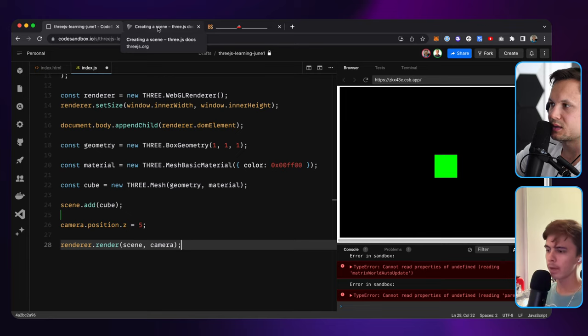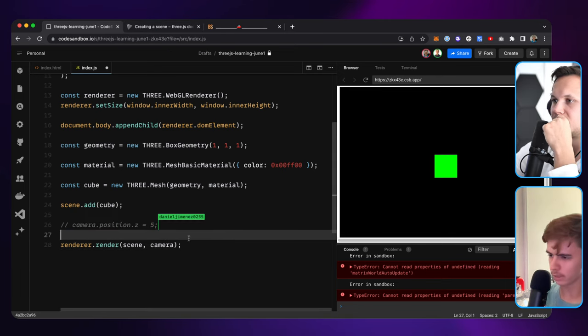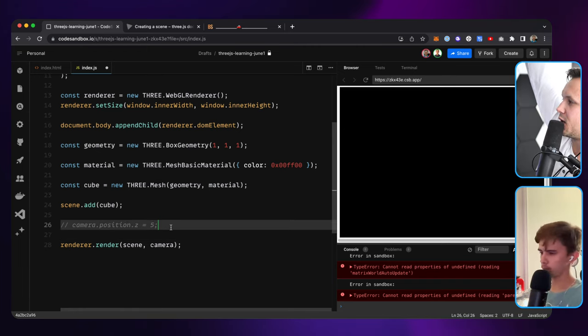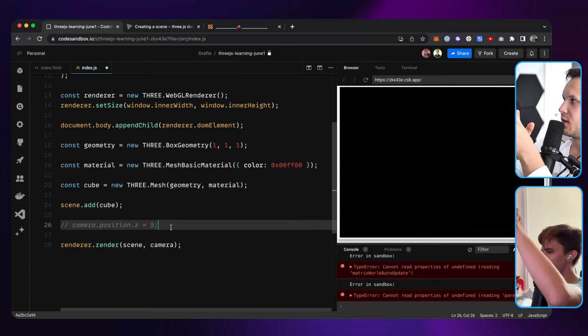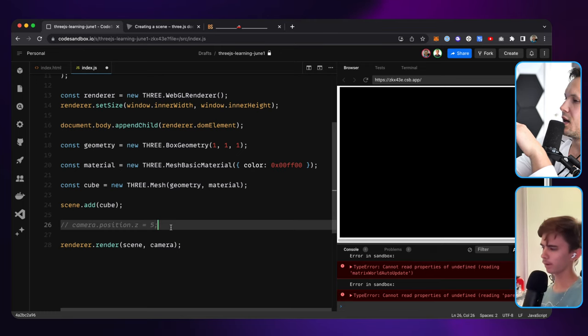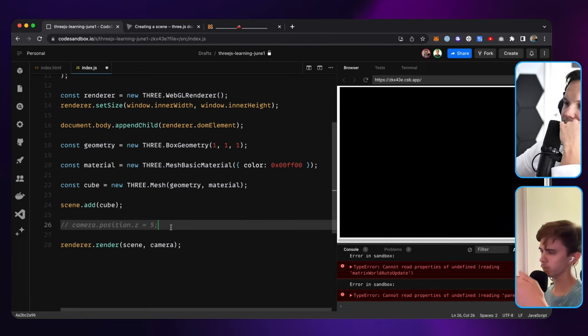Now that we can see it, a lot of the code that you're writing is going to make a lot more sense. For example, if you get rid of camera.position.z, you can't see it, right? That's because right now we're in the center. The Z is the axis that comes towards us. The Y is up, X is horizontal, and the Z is what gives us that 3D effect. So it's like the zoom in and zoom out, correct? Exactly, it comes towards us.